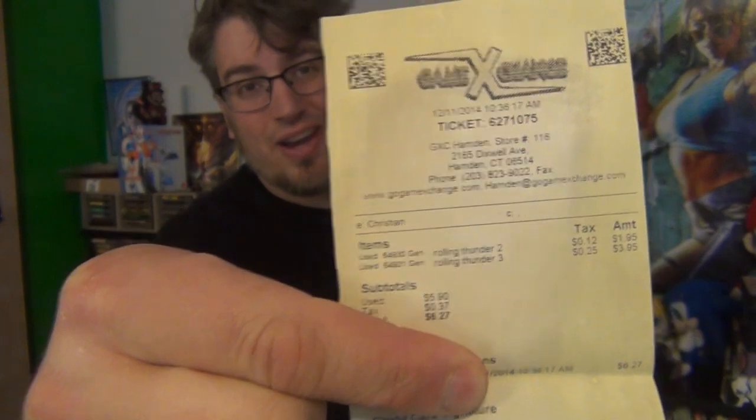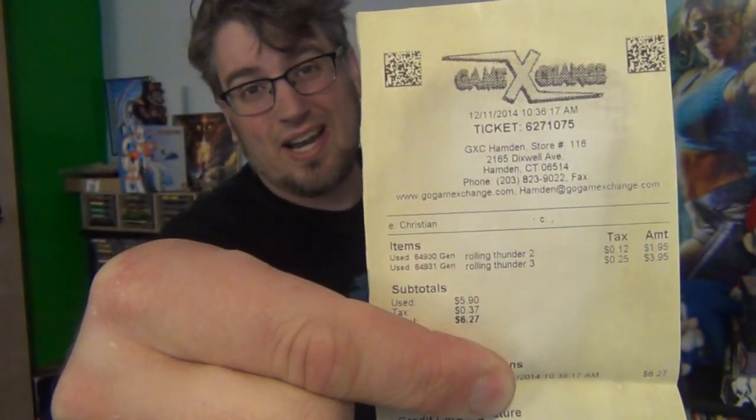This was, at the time, here's a receipt for it. This was 2014. I paid $1.95 for Rolling Thunder 2 and $3.95 for Rolling Thunder 3. And this also even has the registration card in it, which is pretty cool. Namco registration card. So yeah, this one's complete in box. It's in pretty good shape. The game's fun. I think 2 might be a little better, but that's just me.